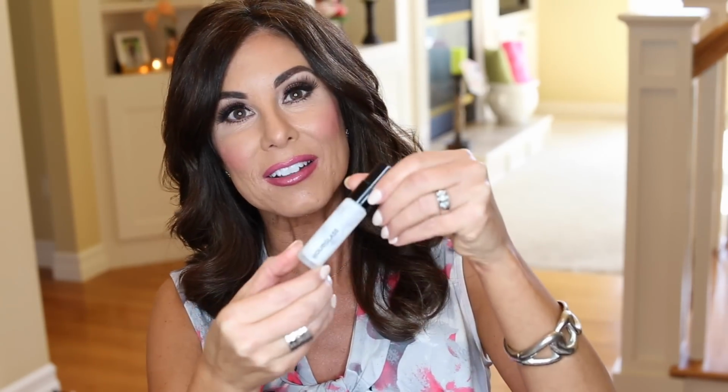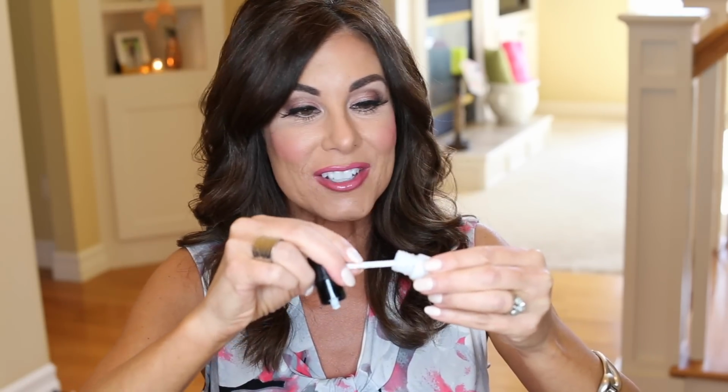Everything that everybody has said about the Hourglass primer has been so true. It is, to me, top notch. I have not tried anything like it. So I already have repurchased this. It is already coming. You can kind of see a little bit in there, but what happened was when I was trying to scrape it with the little thing right here, which I need to keep reapplying to try to scrape out what's in there, it's just not really working for me. So it's empty enough because I'm really not getting anything out, but love it and have already repurchased it.